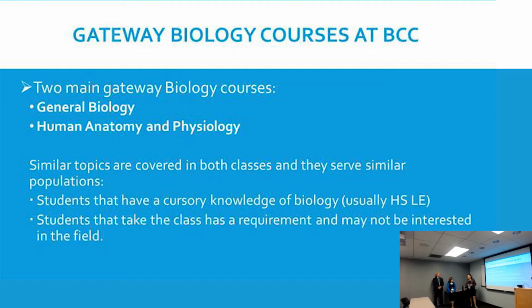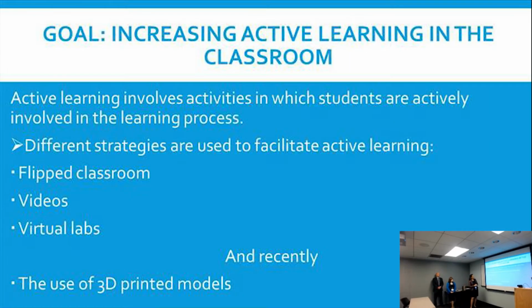Most of the time, they are not interested because they are required to take these courses for their majors. Some are interested because they want to be scientists, but only a handful of those. So then it poses a big problem. How are we going to engage the students in the material and understanding science? And then we come up with different ways in our department.